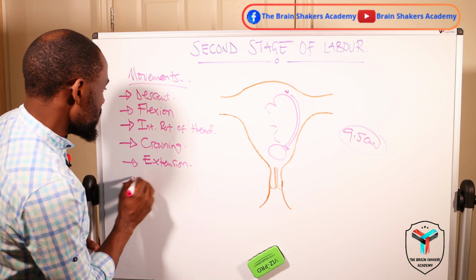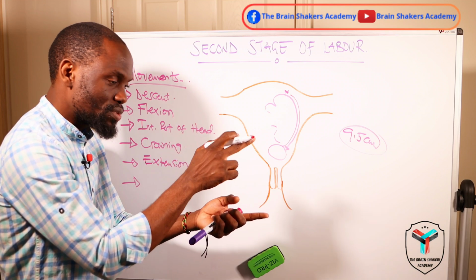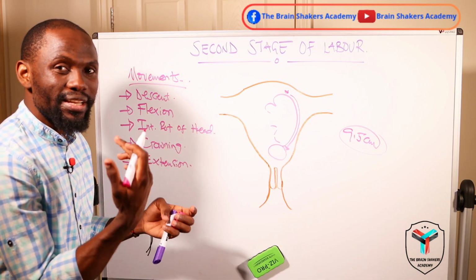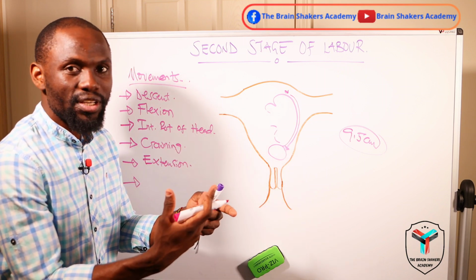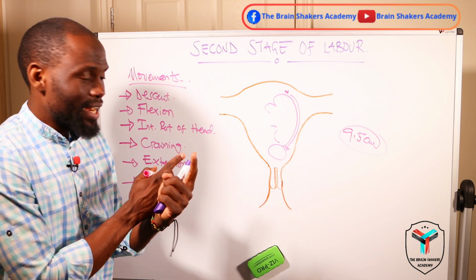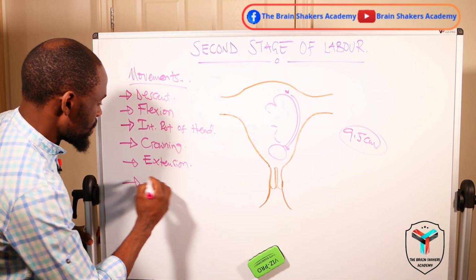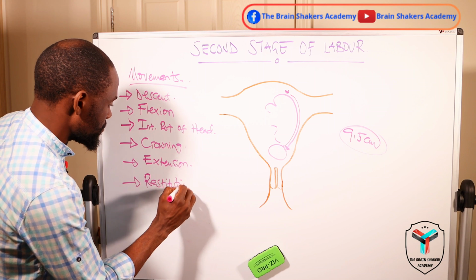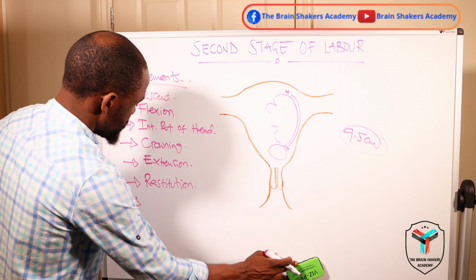Now, the internal rotation of the head here, which rotated it forwards to lie under the symphysis pubis, did make a twist within the neck. And so that twist, after the head has been delivered, will have to be undone. Now, the process of correcting that twist is what we call restitution. So that will be followed by a process called restitution.